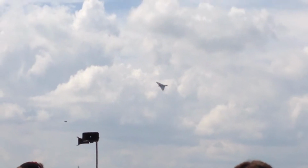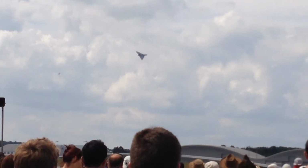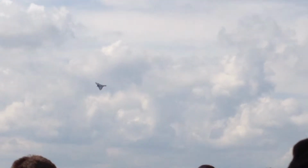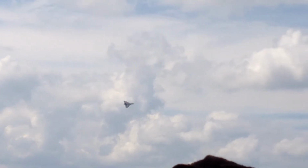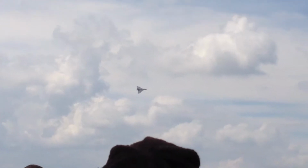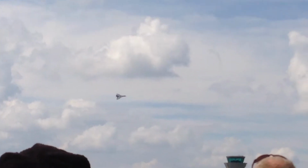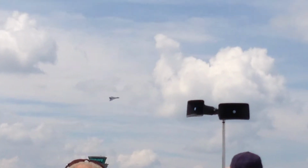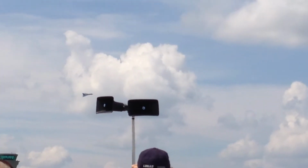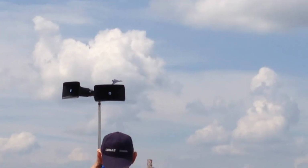It's all to do with the strange shape of the air intakes. Two engines buried deep in each wing with a single air intake. And under the right conditions, right weather conditions, and the right use of the throttle, she makes that noise. And of course she is famous for that.